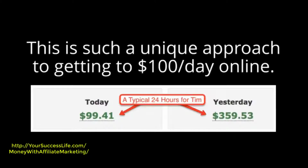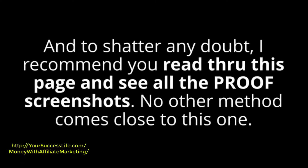Right there on the screen you can see, this is just a typical 24 hours for Tim. I mean, you're going to absolutely flip when you see this method. I know that all sounds too good to be true, but that really isn't the case here. And to shatter any doubt, I recommend you read through this page and see all the proof screenshots. No other method comes close to this one, especially with how simple this is to do.